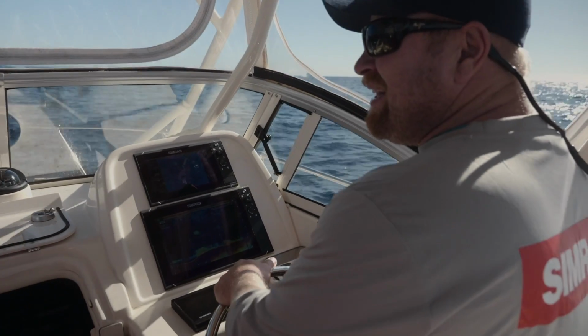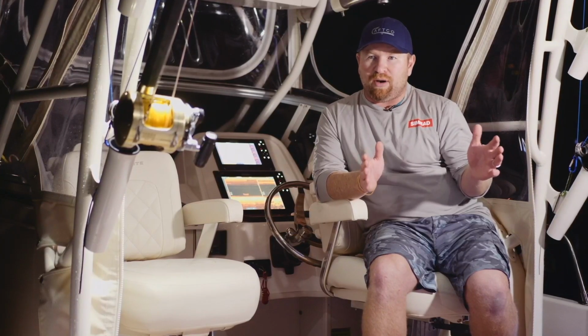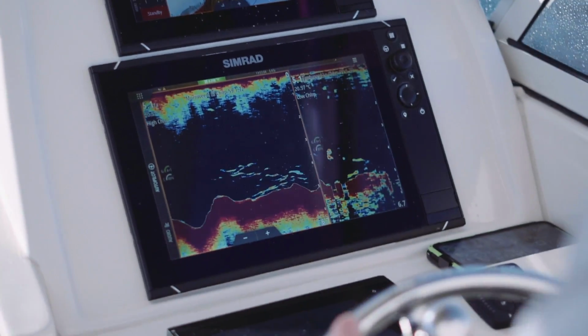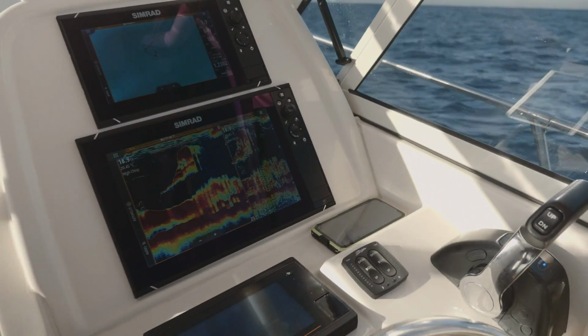I normally move the split screen to give myself a larger portion of history view of my high frequency and a little bit smaller low frequency, because the fish I'm looking for are on the high, and I'm only tracking the bottom detail on the low.